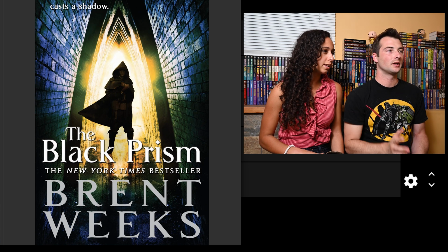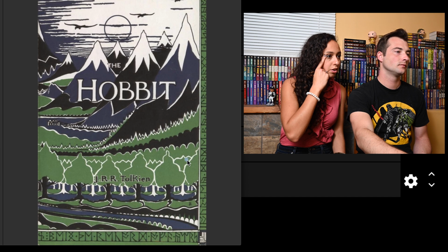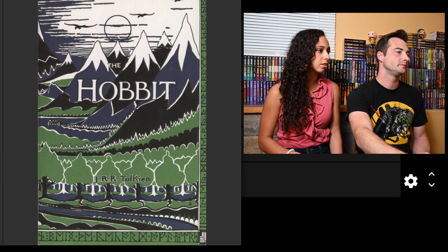Okay, last book. Actually, can you go back? I like how the trees are darker in the front and get lighter after. It's like stacking. I think it's a really cool art style. Yeah, I like it. Okay, continue.